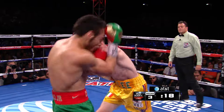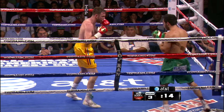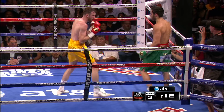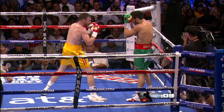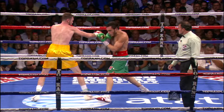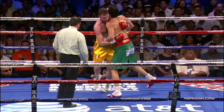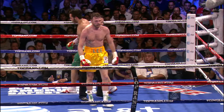Conditioning is going to be huge for this fight, as they have set a tremendous pace. Tremendous pace for the start of this fight. See, Andy's landing it left down the middle, but he's not coming back with a right hook. And Chavez Jr. asking for some more. He's asking for more shots. Andy Lee holding on. That's another Julio round.